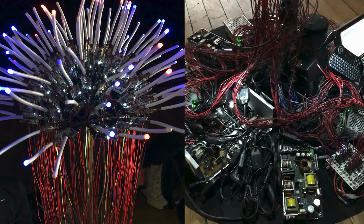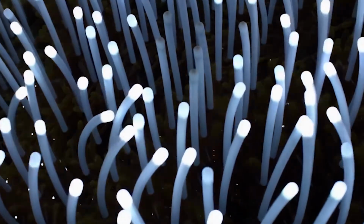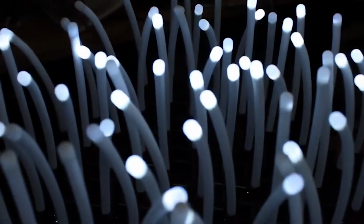Nakayasu hopes to use technology to bring to life kinetic and interactive art impressions of the anemones that live beneath the waves.